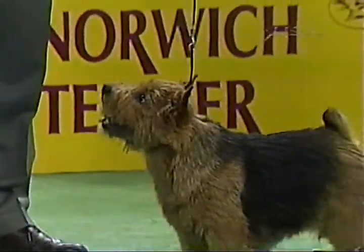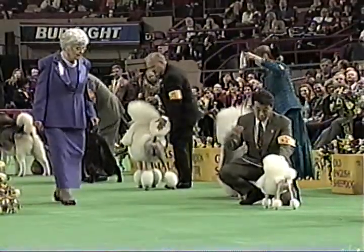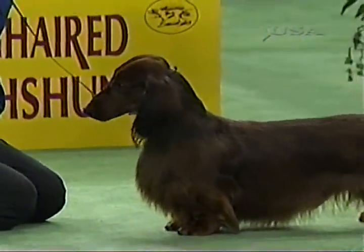There's the favorite. The Norwich Terrier, a big favorite. Easy dog to pick as a favorite. Number one dog by a huge margin last year. Beautiful dog. Handled by the incomparable Peter Green. There's the long-haired dachshund, winner of the Hound Group.